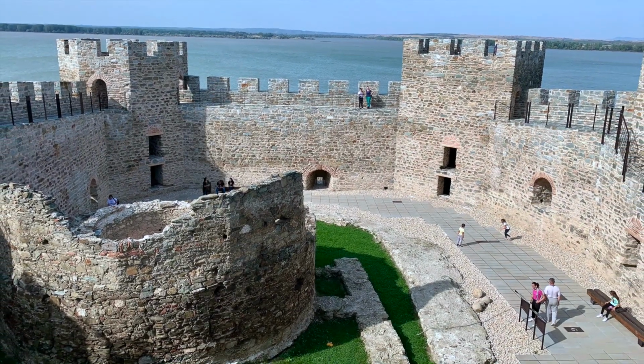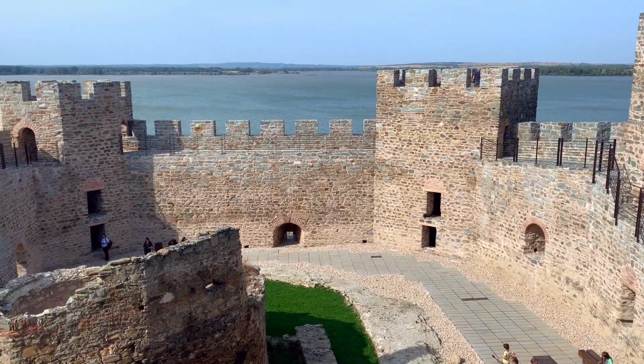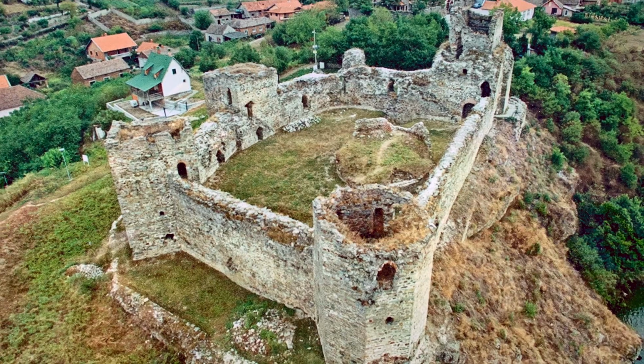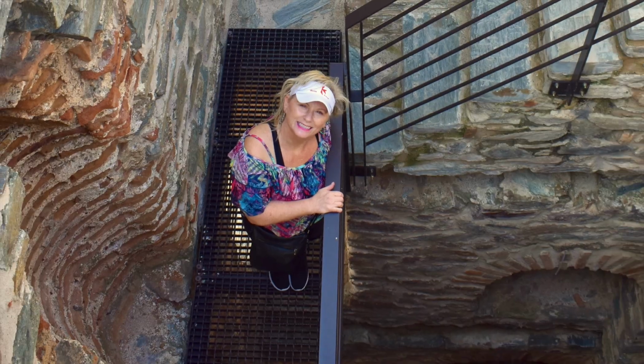Just a 30-minute drive downriver from Smederevo is Ram Fortress. Ram was built by the Ottoman Turks in 1483 to further strengthen their river defenses against the Hungarians who were invading from the north.